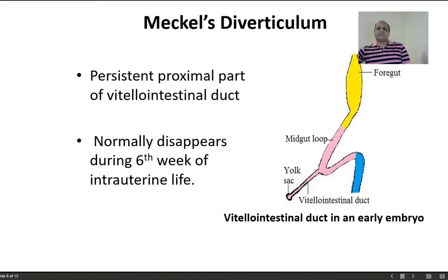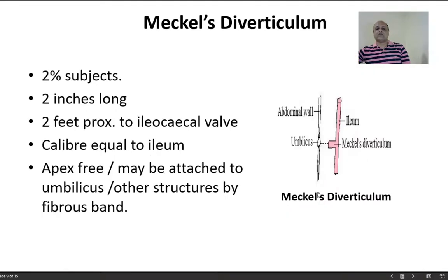Then there is another question, you may get a 5-mark question on Meckel's diverticulum. Now, what is it? It is the persistent proximal part of the vitello-intestinal duct. I hope you remember the embryology I taught you. Normally, it disappears by the 6th week of intrauterine life. So here it is, the vitello-intestinal duct passing from the midgut loop up to the yolk sac. So this should disappear by 6 weeks of intrauterine life. However, if it persists, then the proximal persistent part is referred to as the Meckel's diverticulum.